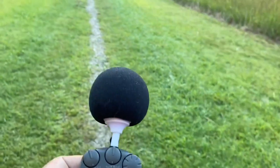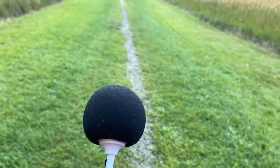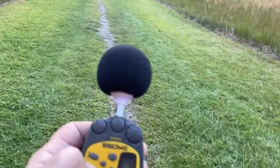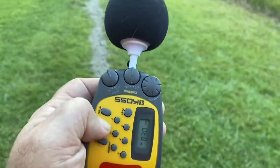People have also reported that they've heard fife and drums down here at the bottom of the hill, as if soldiers were marching.